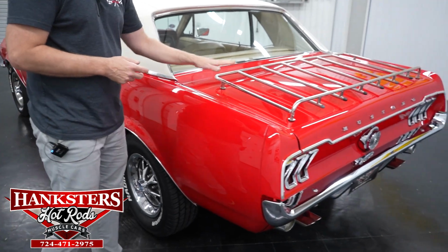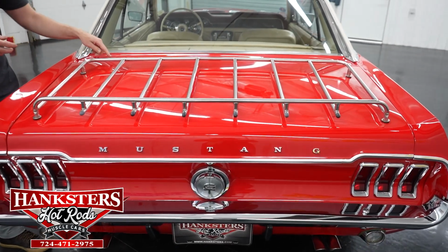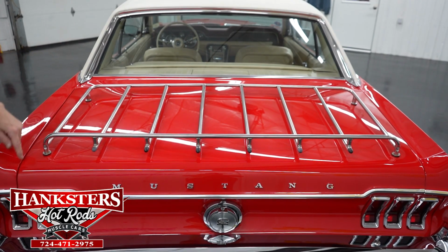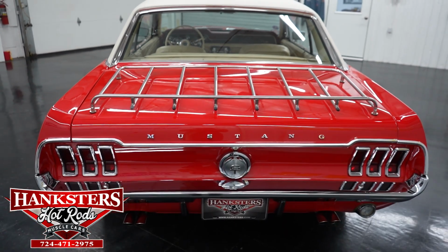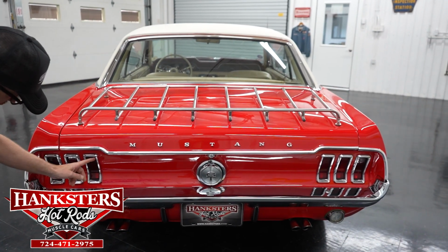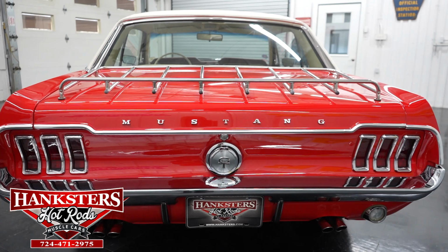Interesting feature on the '67 Mustang, we have a luggage rack. Don't see those very often. Mounted directly to the trunk lid. If we look at our gaps on our trunk, we can see that they're very consistent all the way around. The fitment is good. Rear of the vehicle shows off those iconic Mustang taillights, 3 on each side. All the bezels on all of them, very good. The lenses, nice and crisp and clear red.